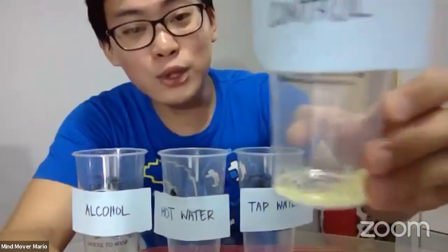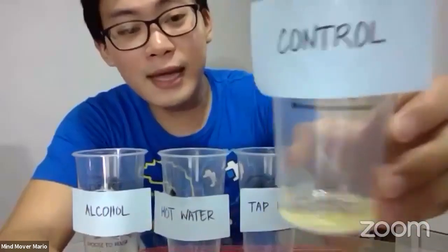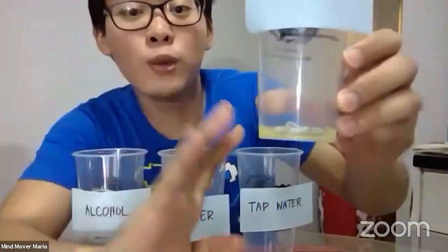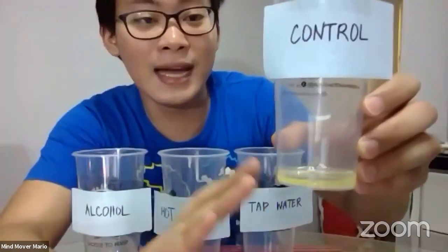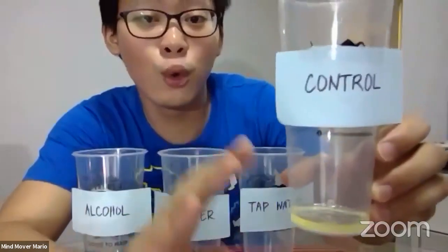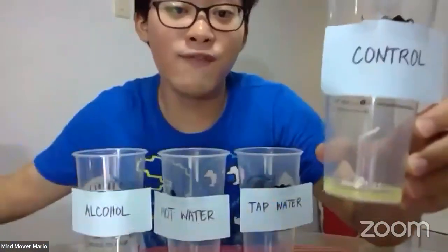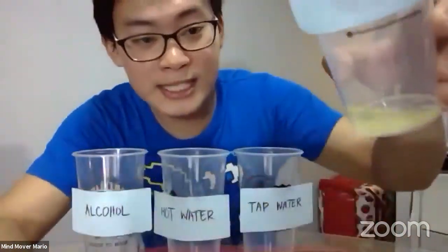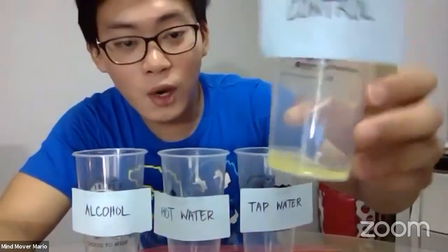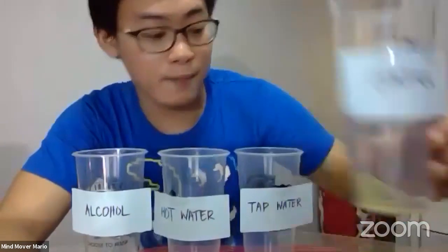Again, our control group will be that group that will stay the same. Wala tayong idadagdag dito. So it's very important that in every experiment, you have a control group, so you can compare everything else to this one. So this is just pure egg white or pure albumin.